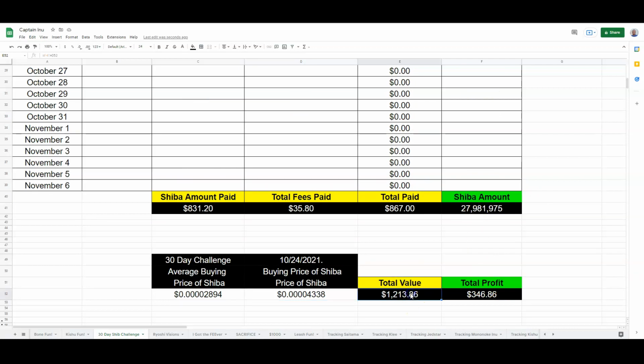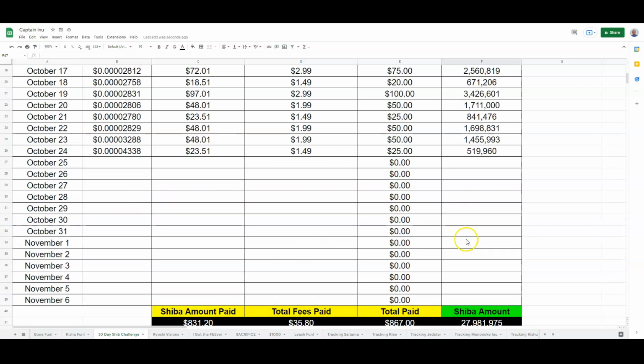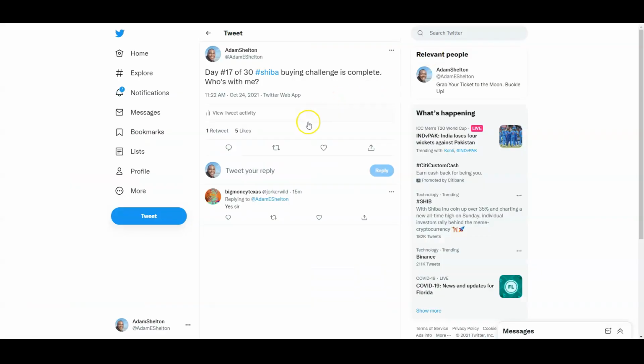Let me make sure the portfolio, everything is working perfectly fine. Let's see, total value. Let's see if this is right. Let me make sure I got this. Yep, everything is correct in here. And so let me go ahead and tweet this out.